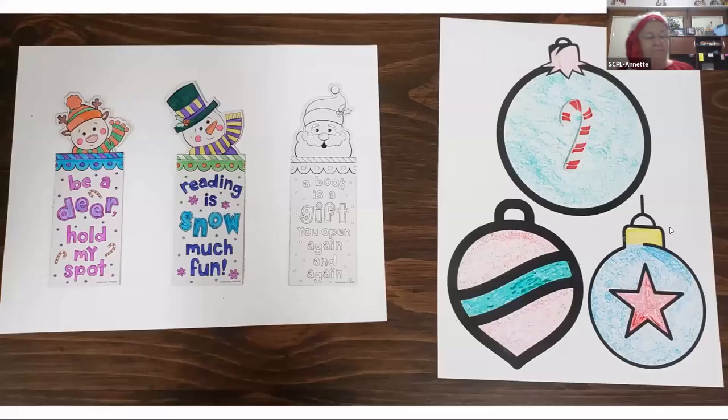And also to share, we have some bookmarks. Two of them I colored, and one is so you can see what it looks like without any coloring on it. And Miss Toby, if you'll bring that picture up, again, these will be at the library this week for you all to see. Yes.